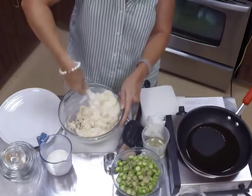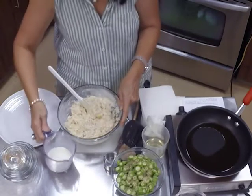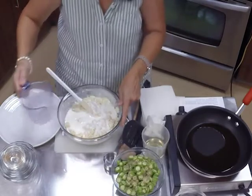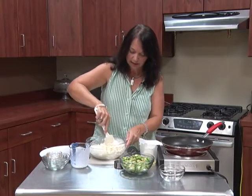So like I said, if you really want it even hotter, you can always add to it. So I think I'm going to have to add all the milk, which is going to be fine, because I'm going to add the okra also. I'm going to set this here. And it's looking really good.